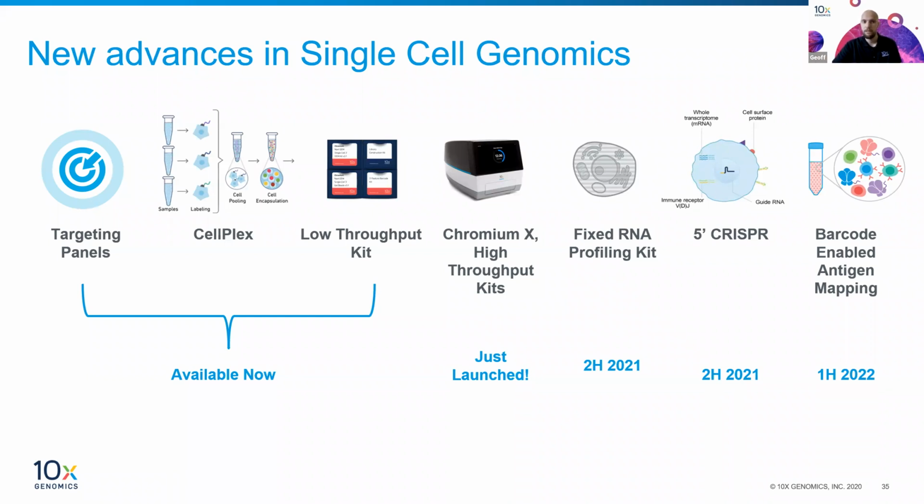We have CellPlex reagents, and this is our sample multiplexing that I touched on earlier. Here, you're not saving money with the sequencing, but you're definitely saving money with upfront 10x costs. So what this allows you to do is take multiple samples and apply this reagent, which is a lipid molecule with a DNA barcode on it. That lipid molecule incorporates into the membrane of cells. So you can apply different tags to each sample. You can pool all the samples together and run them as a meta sample, if you will, through one of the lanes of a 10x chip, rather than running across multiple lanes.